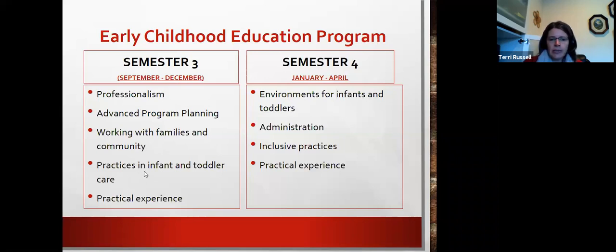This semester introduces you to working with infants and toddlers, about relationships, working with them, and again, practical experience. You do have the option at the end of semester three to graduate out and apply to the ECE registry for a certificate to practice. I'll talk about that in the next slide coming up. We strongly encourage all of our students to continue on through semester four.